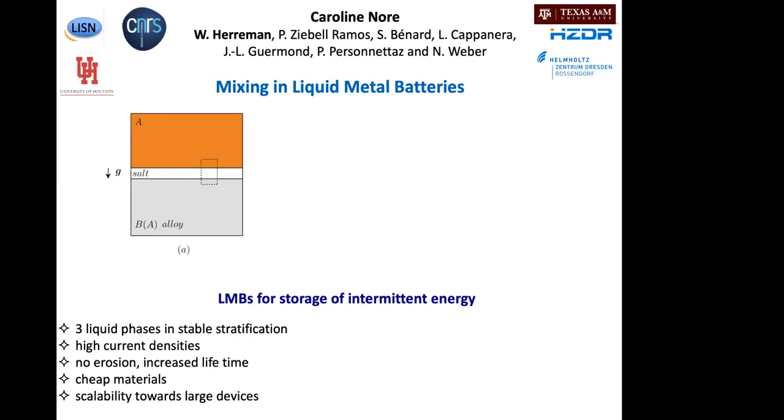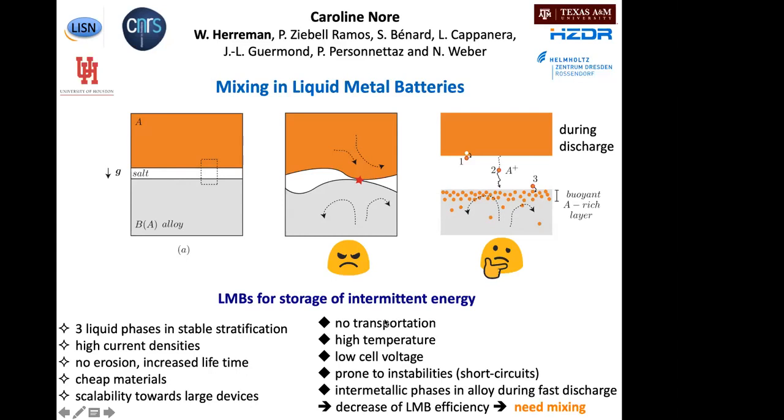But you also have some drawbacks. First, you cannot transport them. You need to heat all the metals such that they are liquids. You can get low cell voltage. And because you have some flows, these batteries are prone to instabilities that can, if the flow is too intense, lead to contact between the 2 liquid phases, and then you will have short circuits.